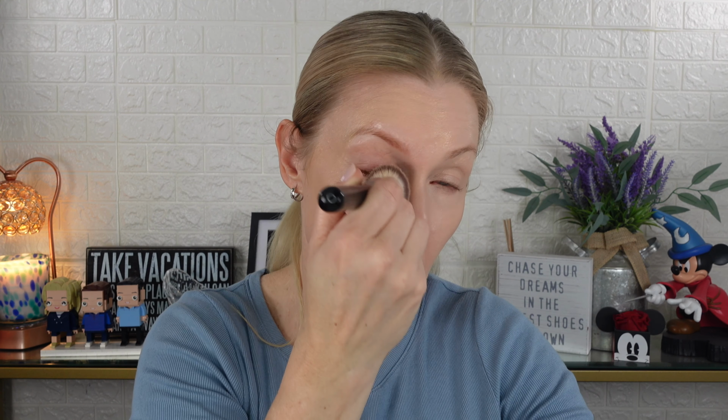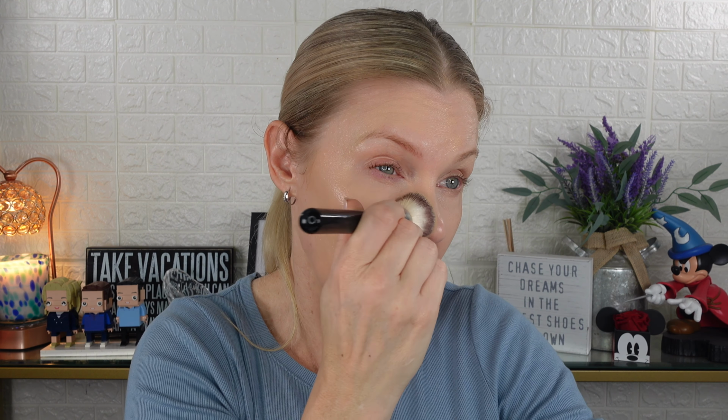So it does feel a little thicker. I think it's called viscosity, is what Marlene Estelle refers to it as. It doesn't feel as watery as the brand new foundation. So it does feel a little thicker, but not too much. I don't have any concealer on. I haven't done concealer or anything else yet. I have nothing else on except my moisturizer, except my skincare.